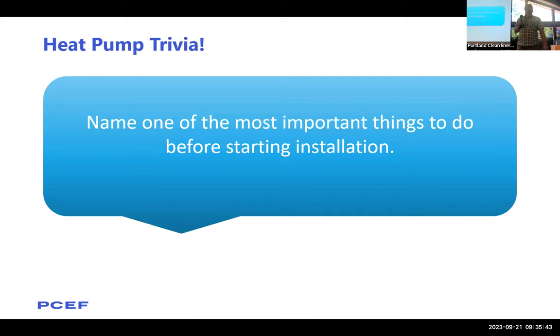What about the Manual S calculations? We are not requiring Manual S at this time. That's a great question.